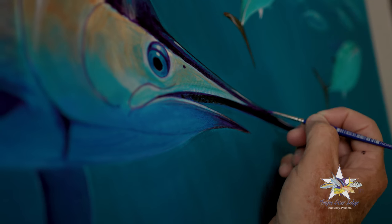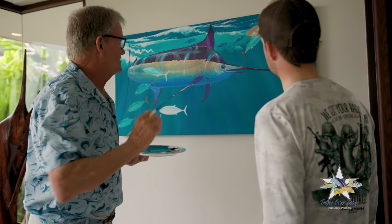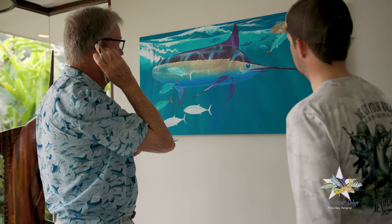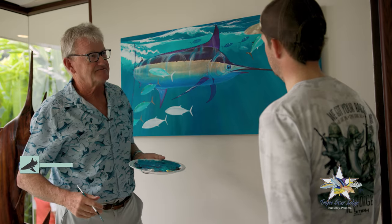Hey, the paint's coming along really well, dude. A work in progress, Josh. These are all bonitas, right? So far, we got, I can put in a couple of rainbow runners to add color, but yeah, that's the most common bait fish out there. That's what we use, yeah.